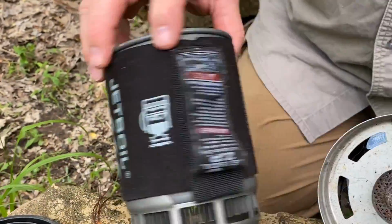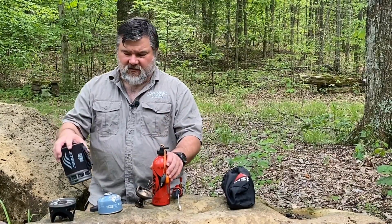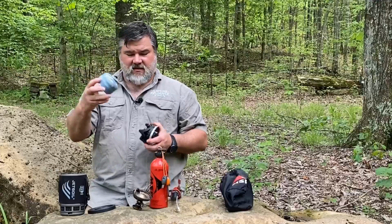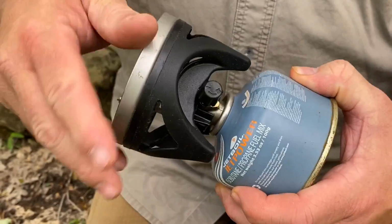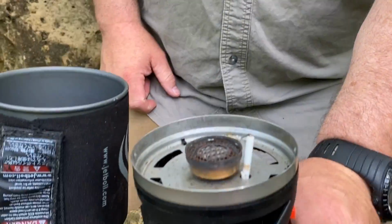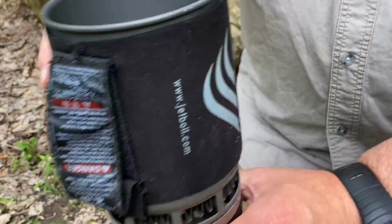It doesn't have to be this brand. There's a couple of different manufacturers. Matter of fact, MSR is another manufacturer that makes stoves like this. But what you utilize is an isobutane canister that you screw on the bottom. Basically what you have right here is a gas eye, and you put your cup on top of this.